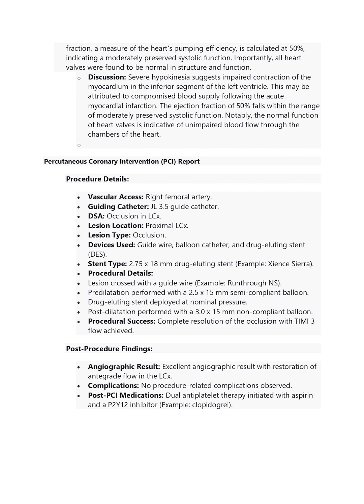Discussion. Severe hypokinesia suggests impaired contraction of the myocardium in the inferior segment of the left ventricle. This may be attributed to compromised blood supply following the acute myocardial infarction. The ejection fraction of 50% falls within the range of moderately preserved systolic function. Notably, the normal function of heart valves is indicative of unimpaired blood flow through the chambers of the heart.